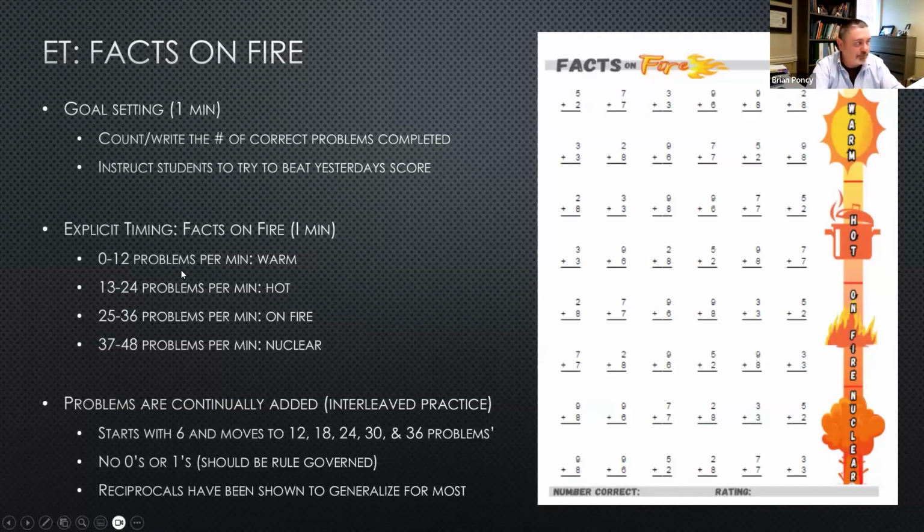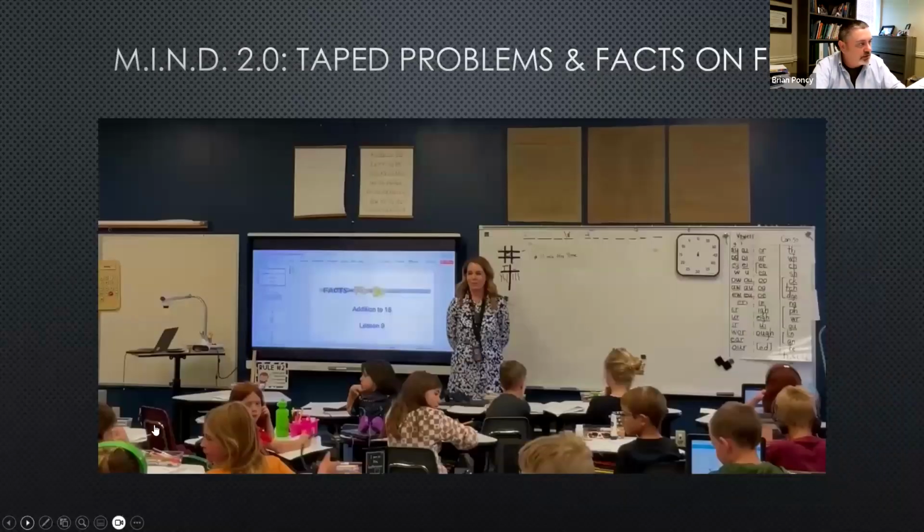So again, 0 to 12 problems is warm, then hot, on fire, nuclear. This is only 6 problems over and over again. It starts with 6, then moves to 12, 18, 24, 30, 36. The first 2 to 3 rows will always be yoked to what was taught that day, and once they get past that, they're going to interleave that practice. So once again, these aren't random probes. Everything is set up in a very calculated way. You'll see there are no 0s and 1s, because those should be rule governed. Reciprocals have been shown to generalize for most, and we're going to talk about that in the extensions. If kids know 2 plus 8, they generally get 8 plus 2. All right, so let's move to the video.